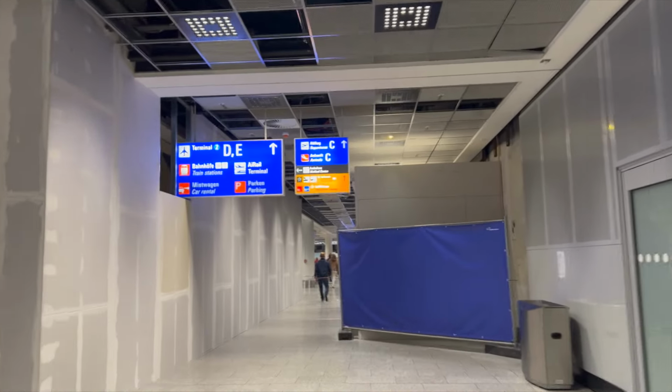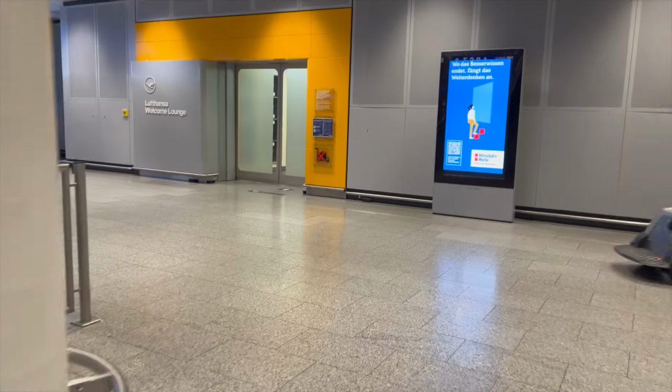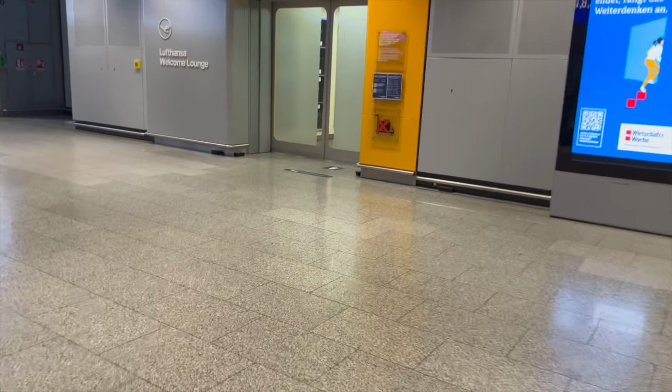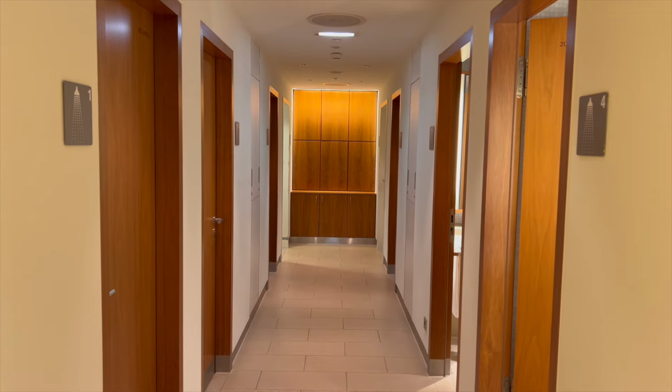But now I'm off to the Lufthansa Welcome Lounge, which is located landside after the baggage claim. It's open every day from 5:15 AM to 12:30. And Lufthansa, Swiss and Austrian business class or first class customers which arrived on a long haul flight can enter it. The lounge has a ton of showers, so you can freshen up after a long overnight flight.